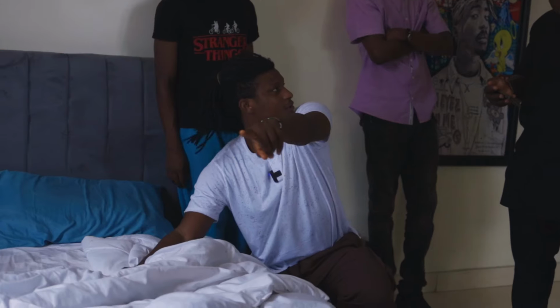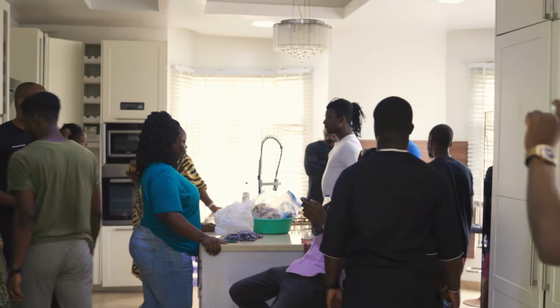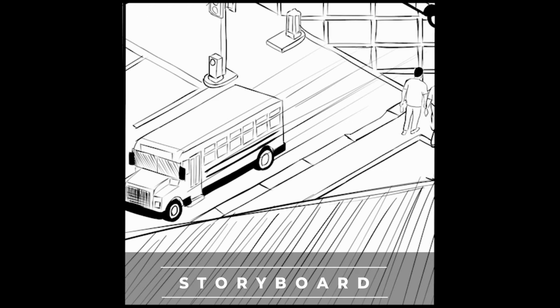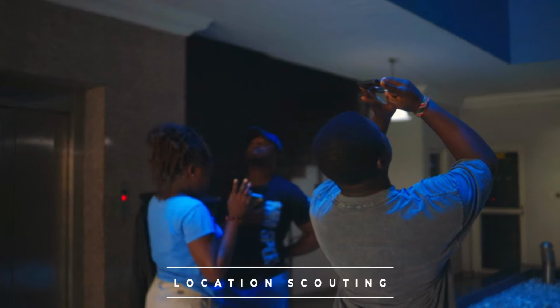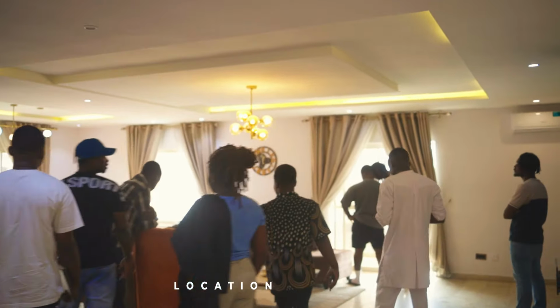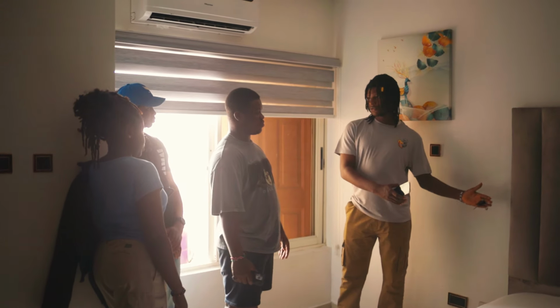Under pre-production, we are paying for recce fees for all the crew members that come in. You're also paying for storyboard if you're going to do storyboard for that commercial. You're also attending a lot of PPMs, pre-production meetings and all. You're engaging the director. You're already going for location scouting and the rest. Those are all stuff that you're obviously going to start paying for as a client, and this starts to add up to the big budget.